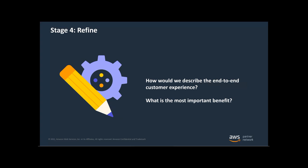And so here the key is that you're really painting a picture of that end-to-end customer experience and how they are going to interact with your solution. And here also, I think the key aspect is the most important benefit. It's not just what is the list of benefits, but it's the fact that we need to decide what the single most important benefit is. And that's a real challenge. I know a lot of these questions on the surface seem very simple, but when you do this as a SaaS provider, it really forces you to get clear about the outcome that you're ultimately trying to drive.